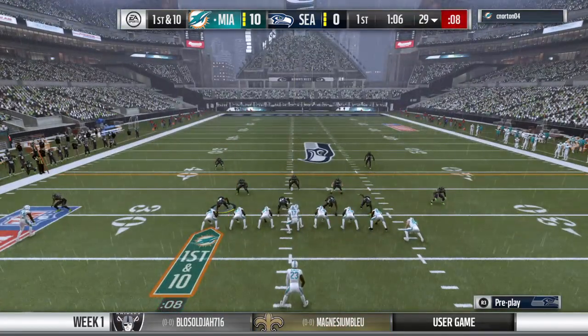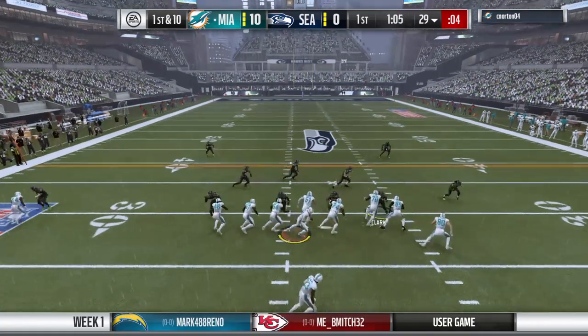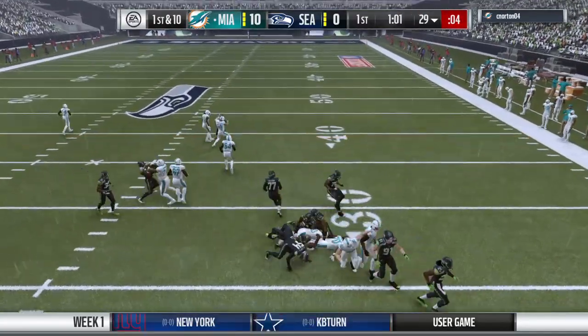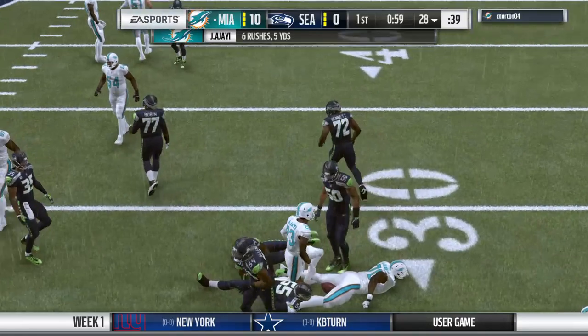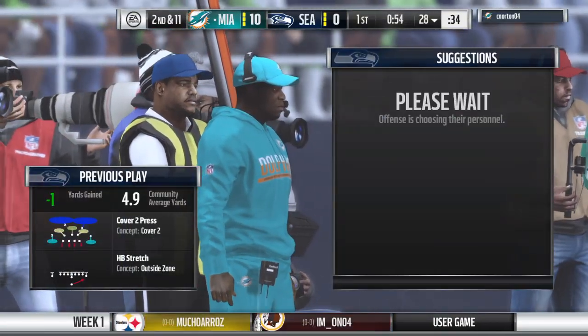They come out with 1 back and 3 tight ends. They'll begin the drive with a jive. And nothing doing. He's immediately taken down at the line of scrimmage. That's going to go as a loss of a yard, and it'll be 2nd down.